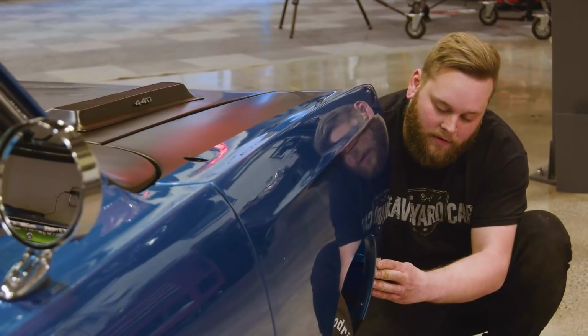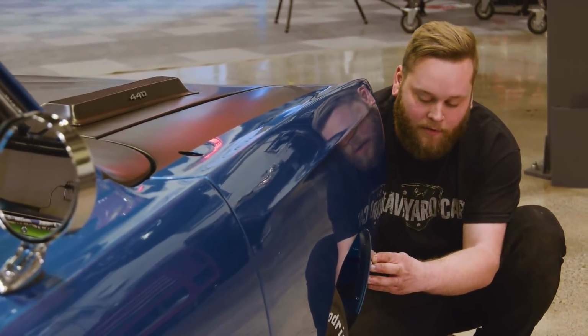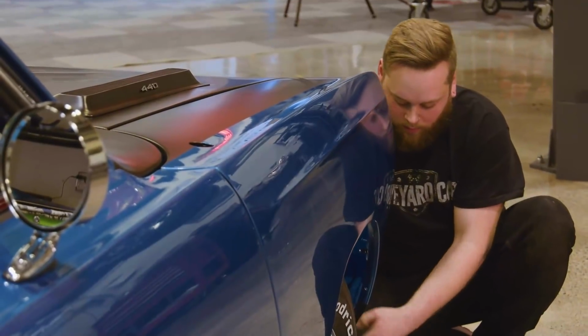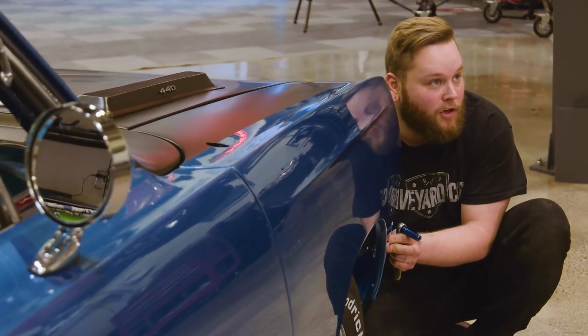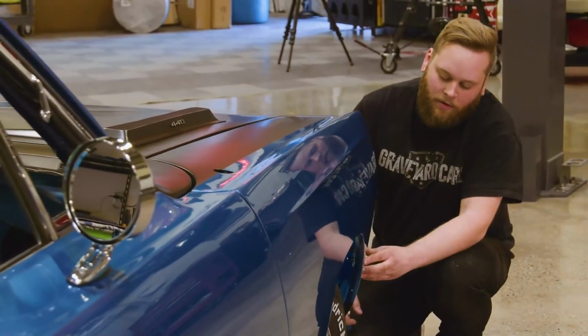You got to be careful with these because if you go too tight or try to go too fast, you can break off the studs for the quick nuts. And if you do that, you got to get a new one. There you go. Not too tight, not too loose.